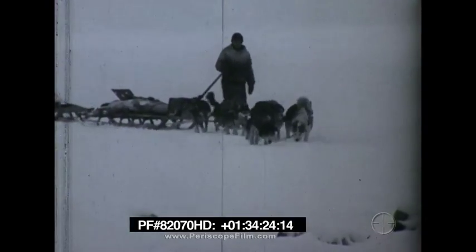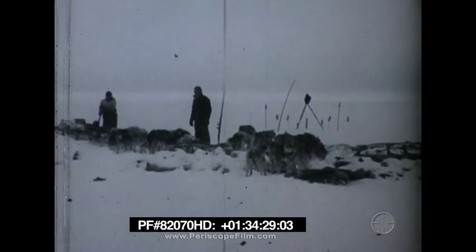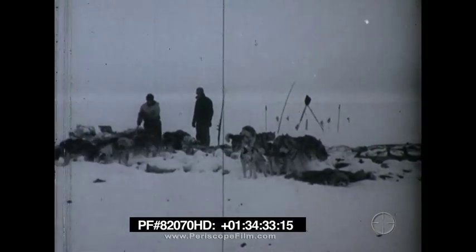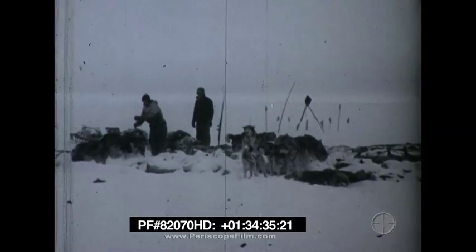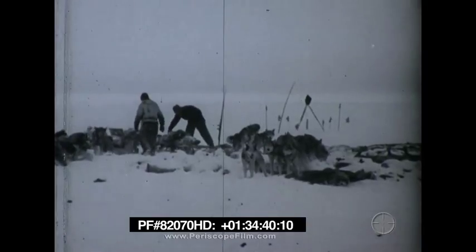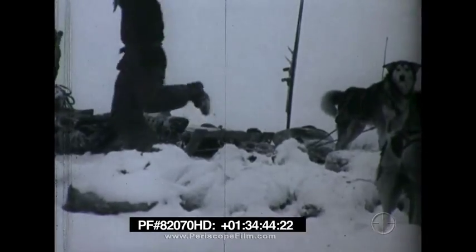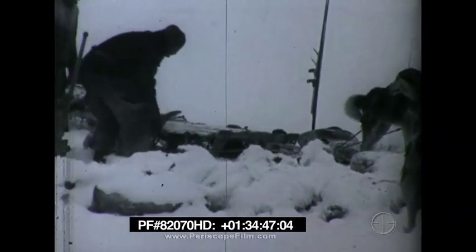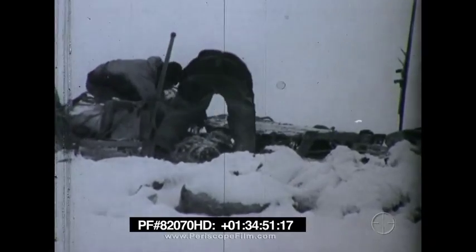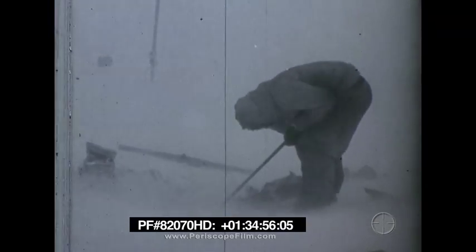Hauling in freshly killed seals for dog food. Some of these seals will be cooked, and the fat will be used as a vehicle for dog pemmican cakes for use on the trail. Chopping up seal meat to feed the dogs during a blizzard.